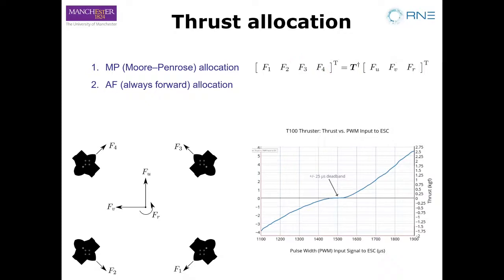The second thrust allocation scheme is one that was devised by the authors to avoid deadbands in the thruster response. Instead of using the complete thruster response in forwards and backwards, we avoid the deadband and only use this area of the thruster, so the thrusters are always turning forwards.